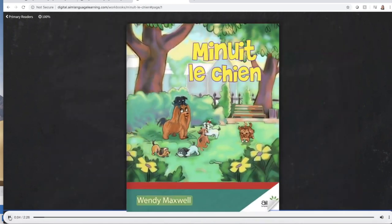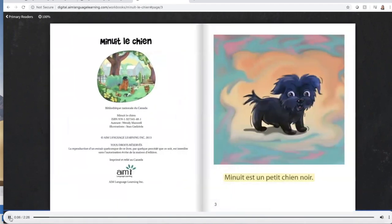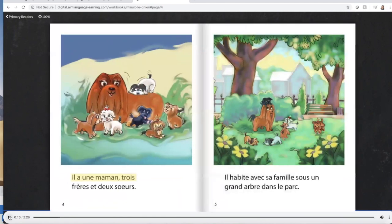Minuit le chien. Wendy Maxwell. Minuit est un petit chien noir. Il a une maman, 3 frères et 2 sœurs.